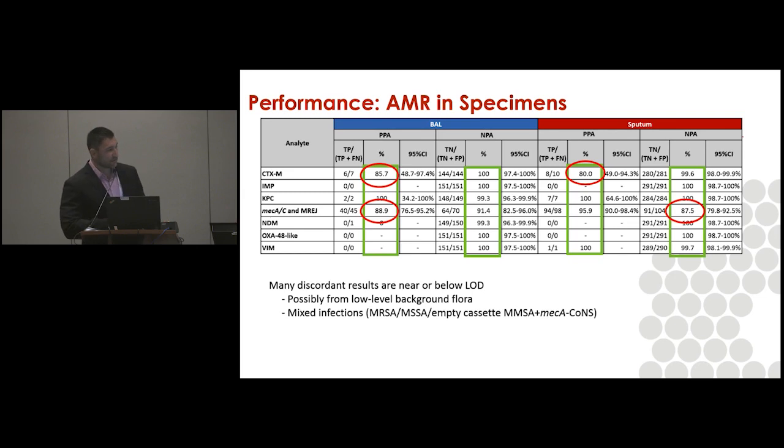We did a lot of discrepancy investigation here. We think that a lot of this is coming from low-level background flora, so carbapenemases may be carried in organisms that are not detected by the FilmArray panel, but are present in the respiratory tract at a low level. And then with Staph aureus and MRSA, this is a common problem with mixed infections where you have sensitive and resistant organisms and empty cassette organisms and mecA floating around in Staph epi. And so in that soup, you just get some different combinations that lead to some discordant results.